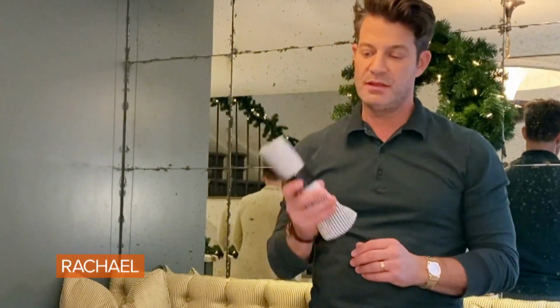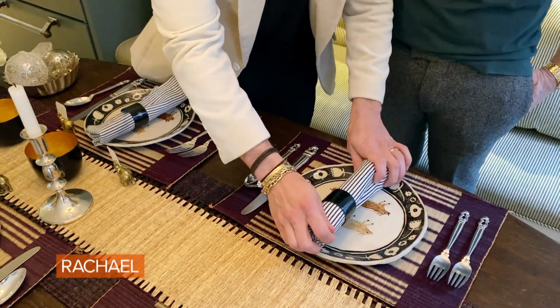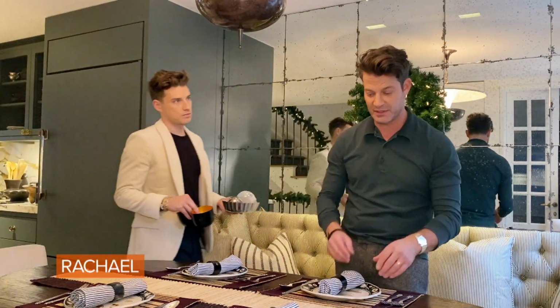One other note, these napkins were left over from our wedding. Obviously, there is no deeper memory. And then we found these natural horn napkin rings online. Natural materials look great mixed high and low because they're real.